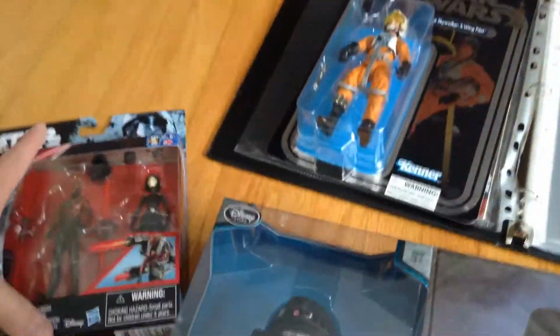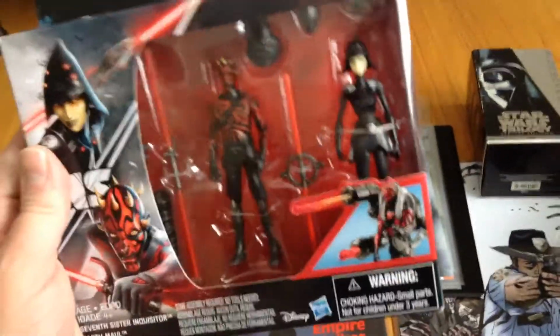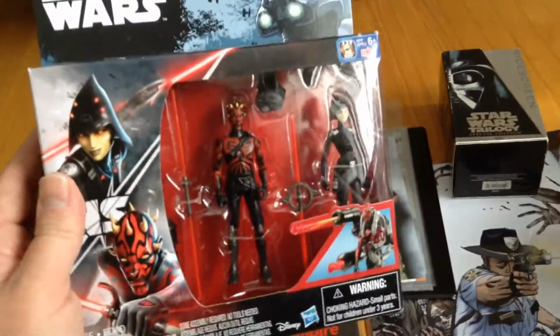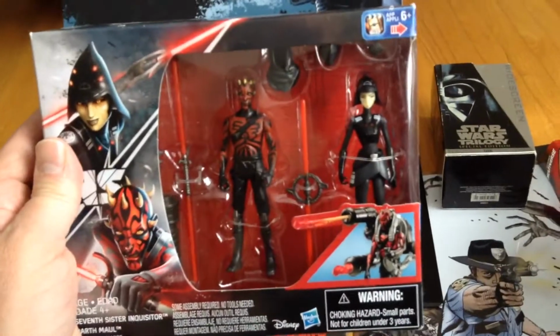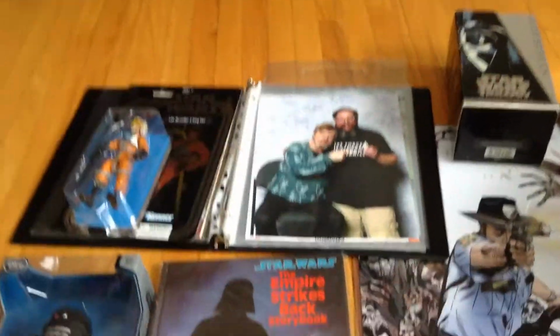Also, finally found the Darth Maul 7th Sister 2-pack. Bought this from a vendor for 20 bucks. The next day, I then found it at a Toys R Us for 15, but I only paid $5 more, and there was no tax, so I was just happy to finally find these two.